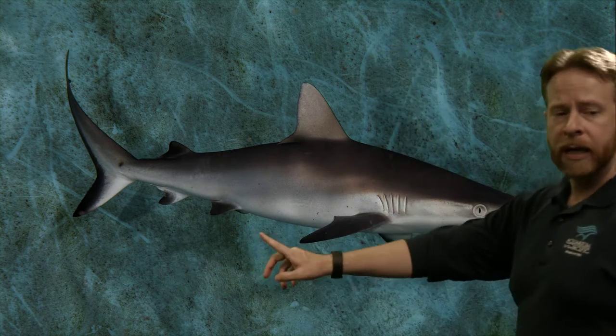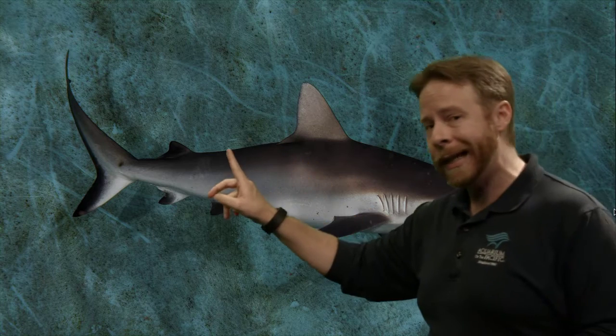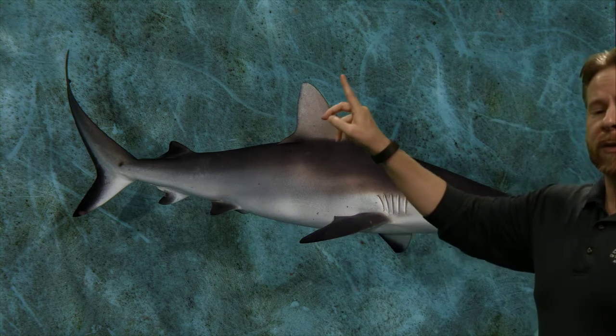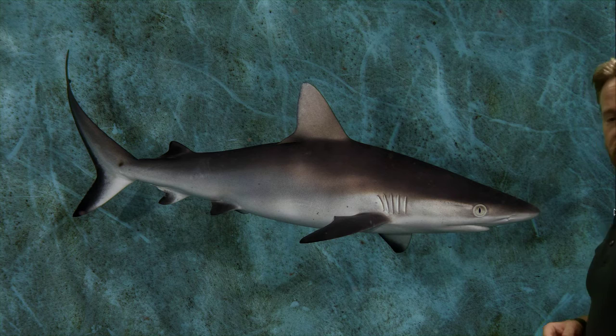Now, the gray reef shark still has a black-ended tail, and a few of its fins have black tips, but unlike the blacktip reef shark, their dorsal fin and their pectoral fins are all gray. So there's a little bit of difference. They're still a reef shark. They hang out on the reefs. They'll be in groups together, but they're not really schooling together like other fish do. They do group up. Now, our Shark Lagoon habitat has, I believe, two or three of them.